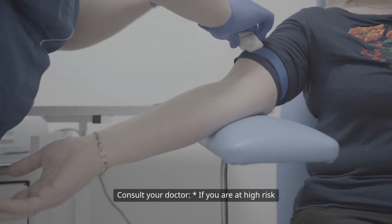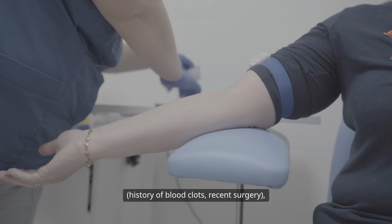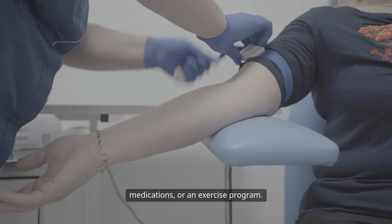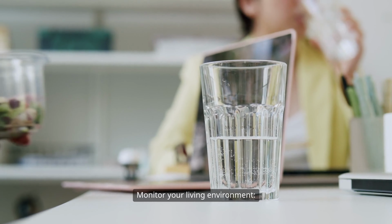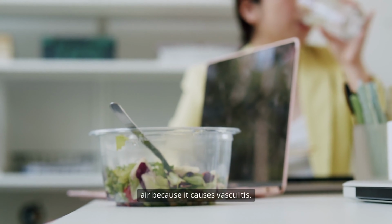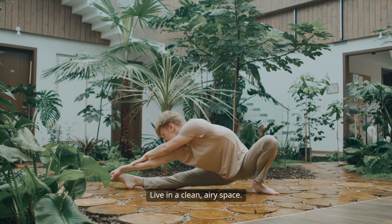2. Consult your doctor. If you are at high risk, have a history of blood clots, or have had recent surgery, ask your doctor about medical socks, preventive medications, or an exercise program. 3. Monitor your living environment. Avoid exposure to dust and polluted air because it causes vasculitis. Live in a clean, airy space.